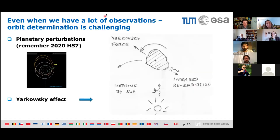Well, that's not a trivial thing. Even when we have a lot of observations, orbit determination is challenging. We have planetary perturbations. Remember the object I showed before, where we had these two orbits. When it passes by the Earth, then the orbit completely changes. The semi-major axis changed a lot. There's something else which is relevant. There are relativistic effects. If you have an object coming closer to the sun than, say, halfway between Mercury and Venus, you have to take relativistic effects into account.